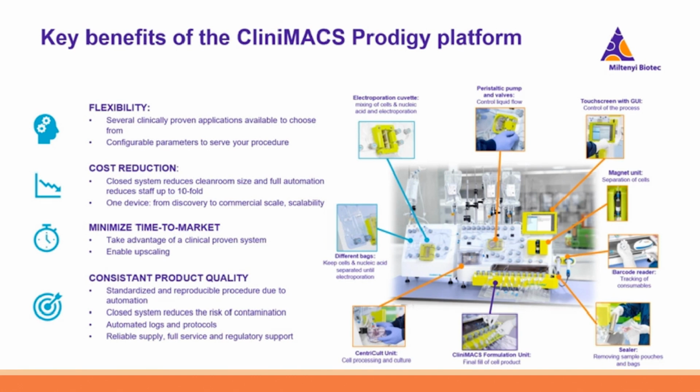The real heart of the Clinimax Prodigy is the centrifuge unit, which contains the chamber of the tubing set, and within that chamber the cells are being processed, washed, centrifuged, labeled, also cultured. So this is really the heart of the Clinimax Prodigy. The Clinimax Formulation Unit can be placed at the lower part of the Clinimax Prodigy and then enables the final fill of the cell product.